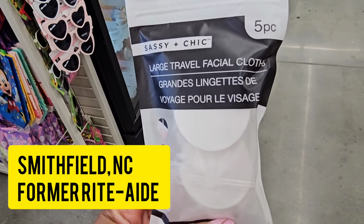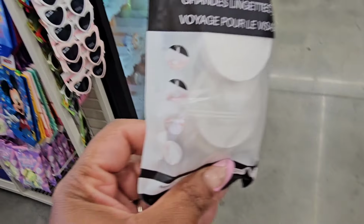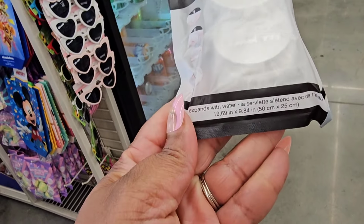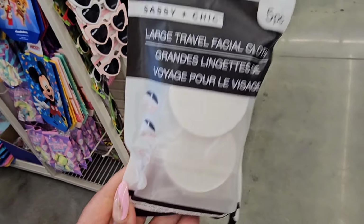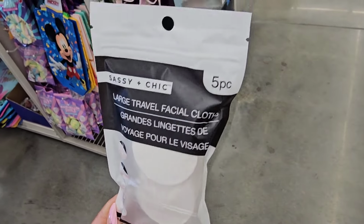Guys, finally found the large travel facial cloths from Sassy and Chic. They expand in water to 19.69 inches by 9.84. These have not made it locally yet. I'm in Smithfield, North Carolina.